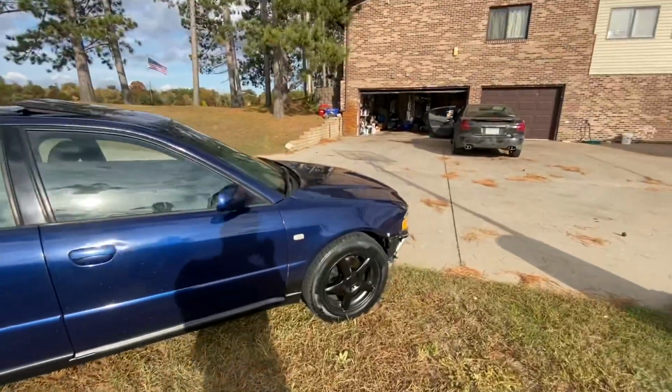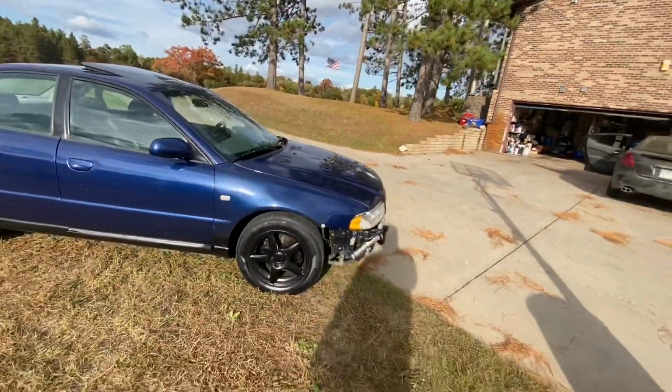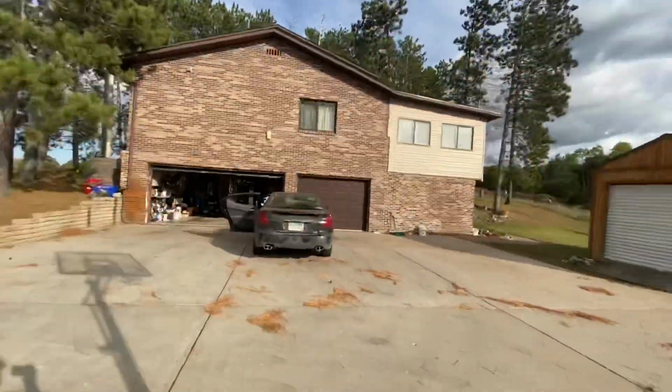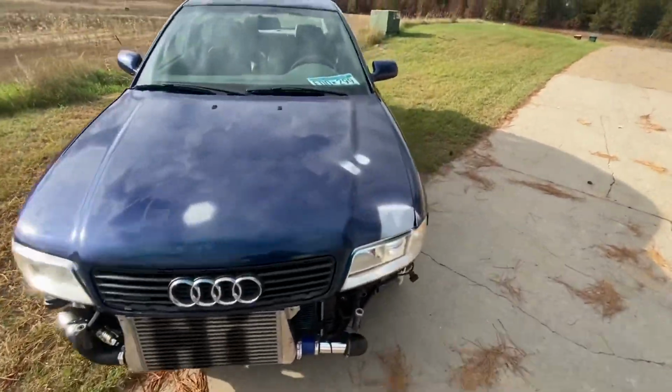So they both have about 220,000 miles. This car has some exhaust leaks, some body dings. Front bumper's at my house in St. Cloud. This is my parents' house. Done some work to it.